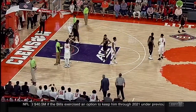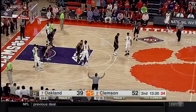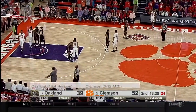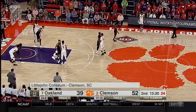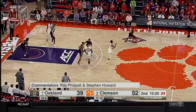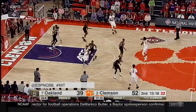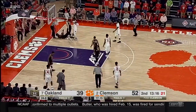Well, they're still talking a lot about football in this part of the country, Stephen, as you can imagine. I mean, I think they have a right to. I'd be pretty pumped too if I went to this very orange school right now. Oakland chipping away at that 20-point deficit. The interesting thing, if the Golden Grizzlies can turn this into a closer contest, Clemson down the stretch has faded in a couple of games. You wonder if the pressure starts to mount.